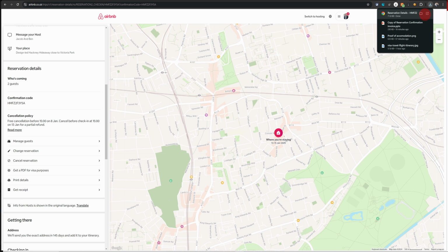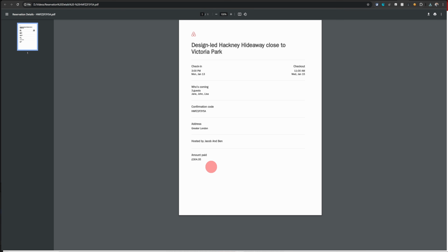Click on save and it has downloaded a document on my computer, and this is the document which meets all the criteria. It has the check-in and checkout dates, who is coming, the confirmation code of the reservation, the address of the property, who the host is, and the amount paid. Nowhere on this does it show it is a fully cancelable reservation. Visa authorities usually verify the documents you provide, so they can happily go in and confirm with Airbnb that this is the confirmation code and it is a fully confirmed reservation. This document is purposely designed for visa applications, and you will have no problems getting your visa if you use Airbnb for such purposes.